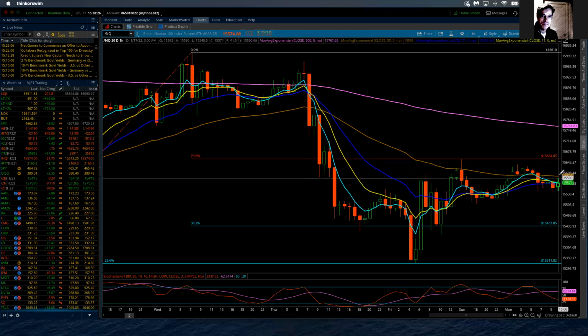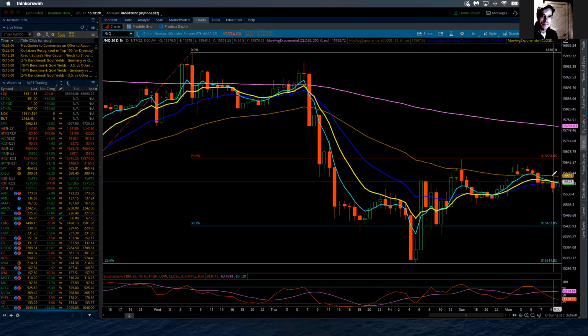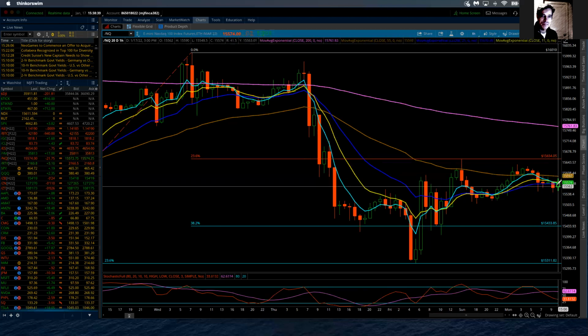And then we're going to be in alignment. We've got the 200, the 50, the 20 sitting right there, and the 4 and the 8 down below it. Then we're in alignment to go down.